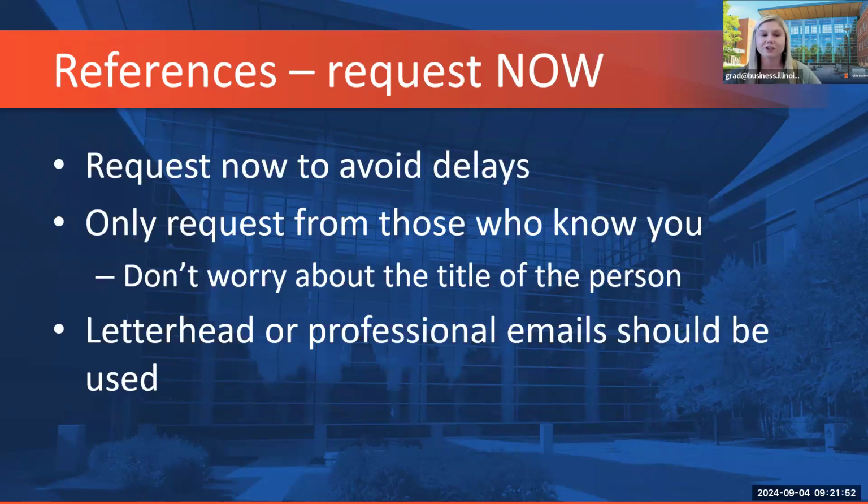For letters of recommendation, references, request early, request now. You don't want to have a delay come up. A lot of students will request maybe during winter break or something like that, whenever they think professors will have a lot of time. But professors want a break too. And so they're not going to want to spend their entire break writing you a letter.